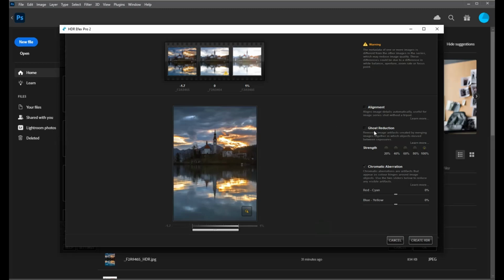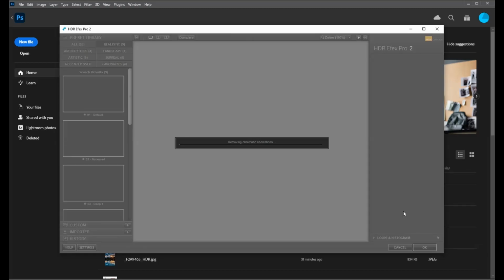You'll see ghosting when you zoom in, and you'll see the blended version has ghosting on it. Same thing here, image artifacts, ghosting. When you merge images together, if objects have moved, you can get this between exposures. Again, I don't need to do it, but the option is there if you want it. Chromatic aberration if you need to get rid of anything like that. Otherwise, once you're happy with all this, click Create HDR.